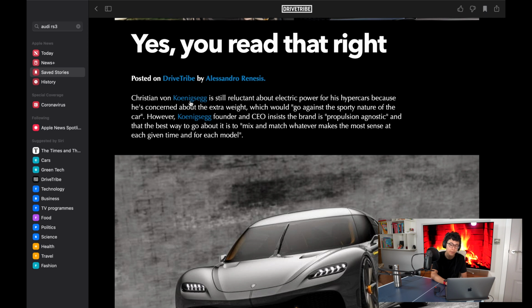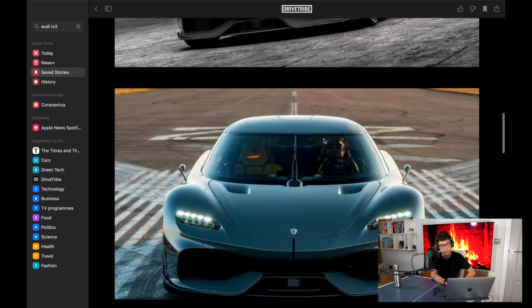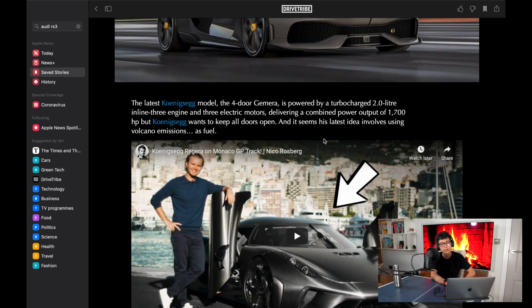So Christian von Koenigsegg is still reluctant about electric power for hypercars because he's concerned about the extra weight, which could go against the sporty nature of the car. However, the Koenigsegg founder and CEO insists that the brand is propulsion agnostic, and that the best way to go about it is to mix and match whatever makes the most sense at each given time and each model. The latest Koenigsegg model, the four-door Gemera, is powered by a turbocharged 2-liter inline three engine and 3 electric motors, delivering a combined output of 1,700 horsepower.